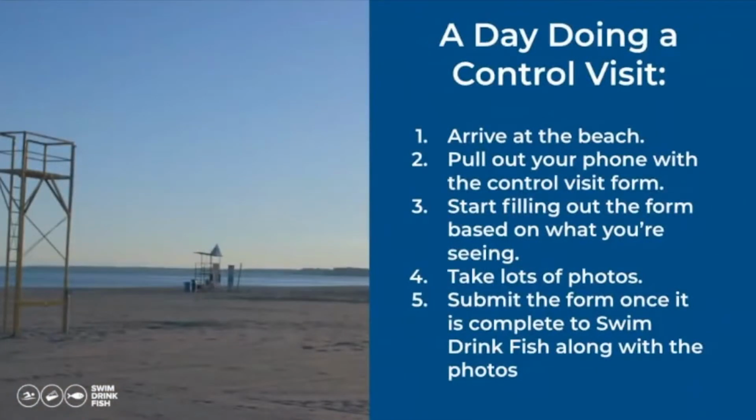Once you have finished a training workshop, you will be assigned a site and put in contact with the site manager. On the selected day, you will arrive at the beach at the specified time. Make sure to bring your phone with the control visit form saved. If you do not have a smartphone, a hard copy of the form can be used.